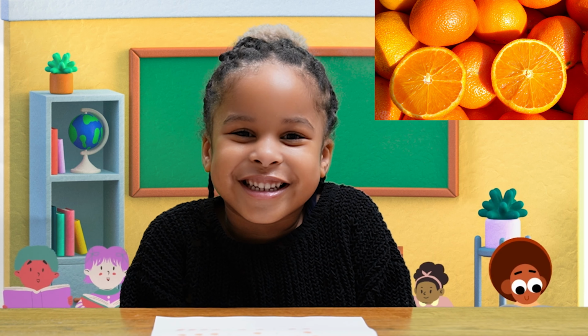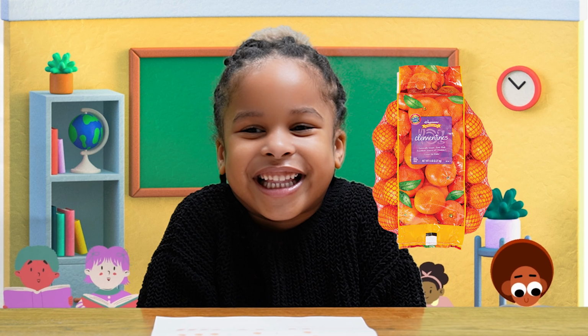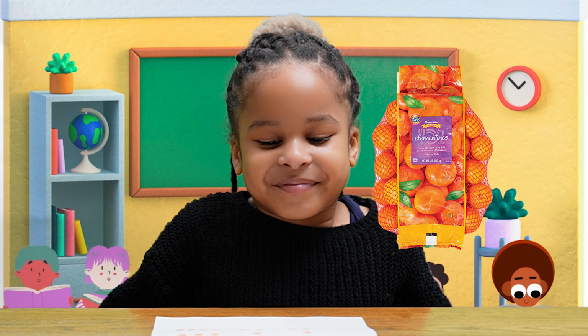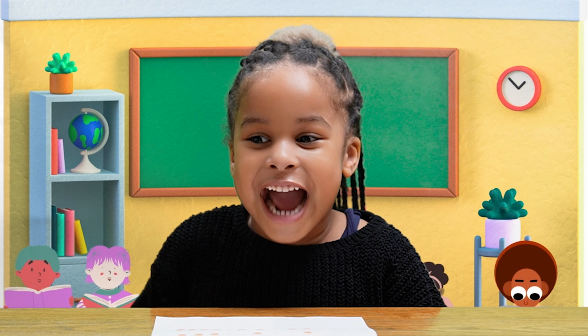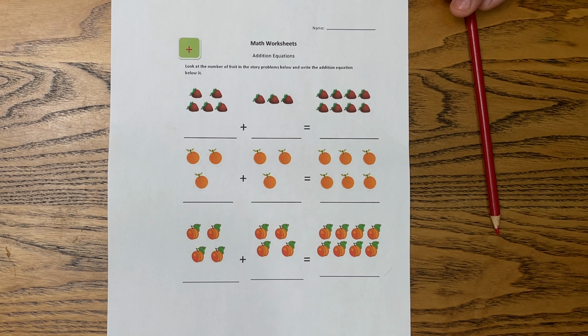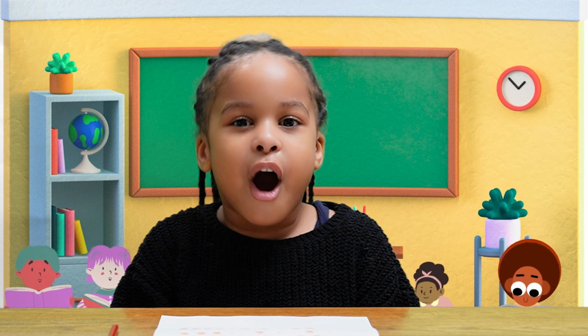I love oranges, and my orange tangerine is my favorite. Yummy. How many of our friends like tangerines? Me! And I love strawberry too. I eat it so much. Yes, you do. I love strawberries too. Sometimes my friend eats it and sometimes I eat it all.